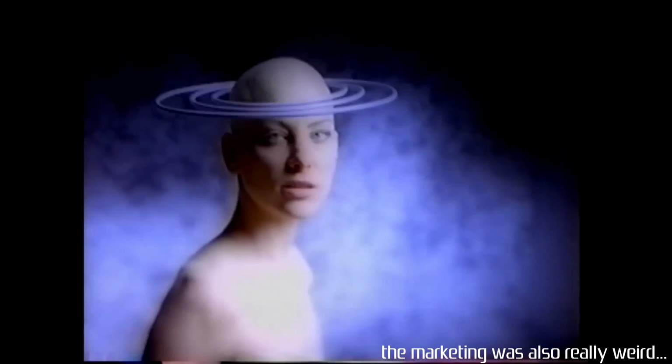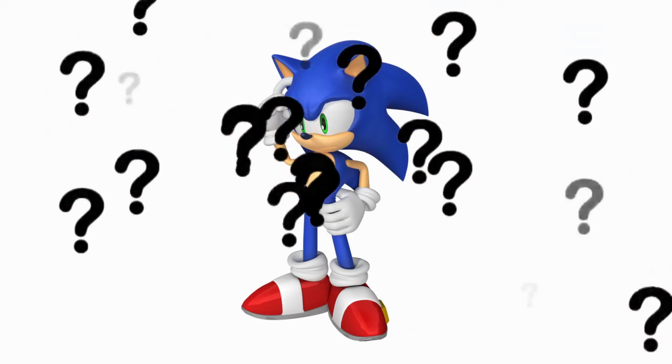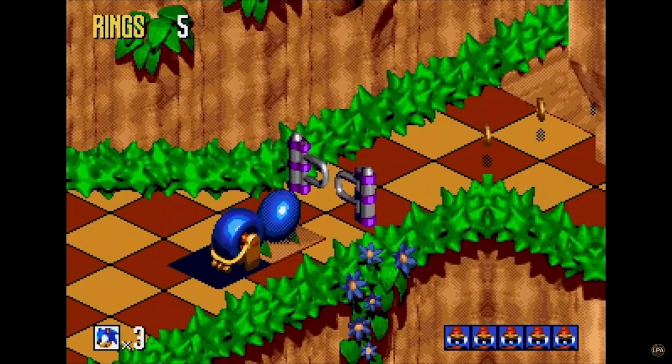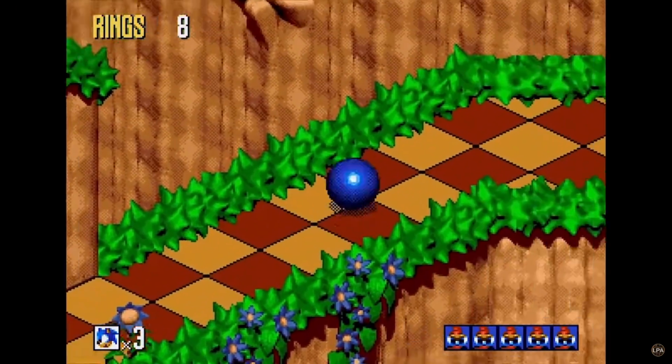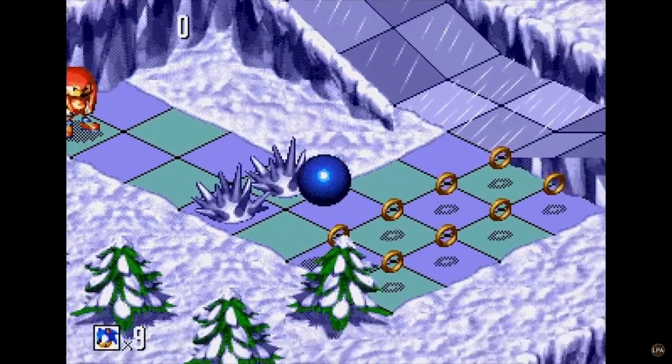It was $100 more expensive than the PS1 at a retail price of $400, and most importantly, it didn't launch with any big Sonic game on it. The first Sonic game for the console, Sonic 3D Blast, was released almost 2 years later in 1996 as an attempt to bring Sonic into the third dimension.